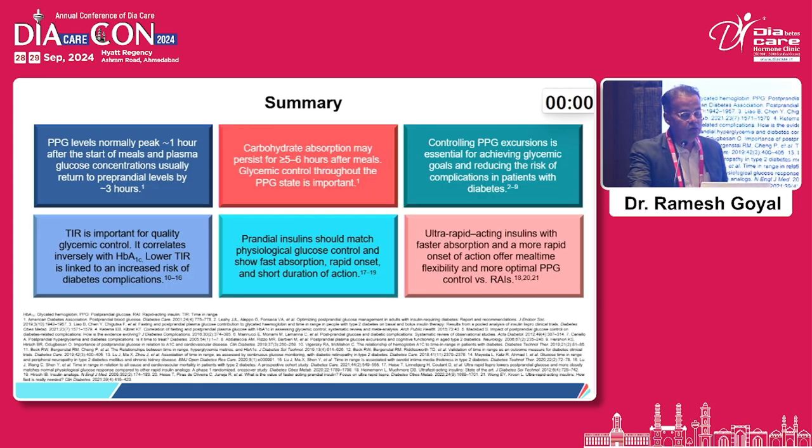Postprandial glucose levels normally peak 1 hour after the start of meals, and plasma glucose concentration usually return to preprandial levels by 3 hours. And controlling postprandial glucose excursion is essential for achieving glycemic goals and reducing the complication, particularly the cardiovascular complication in patients with diabetes. And time in range is important for quality glycemic control. Postprandial insulin should match the physiological glucose control. And ultra-rapid acting insulins with faster absorption and more rapid onset of action offer mealtime flexibility and more optimal postprandial glucose versus rapid acting insulins.